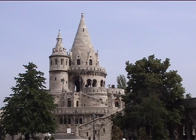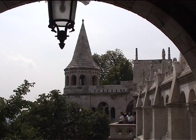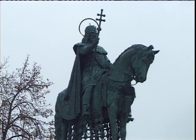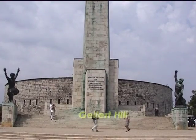Another landmark on the edge of the old town of Buda, which once was defended by different guilds, is Fishermen's Bastion, which was built in 1895 at the spot where the Fishermen's Guild once looked after the defences of the town. From Gellert Hill is an amazing panorama of the Danube and the two sides of the city of Budapest.